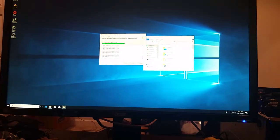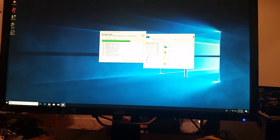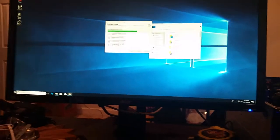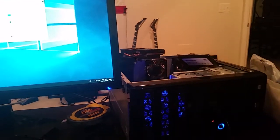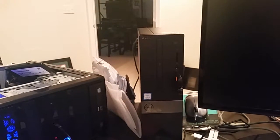I'm actually kind of amazed this thing is working. Not totally, but after all this time I was like, how come they don't make something to do this, to make these things fit in? Now obviously that's a Zotac 1050 Ti. It's going to go in the Vostro here in a moment.